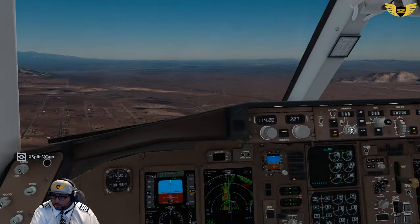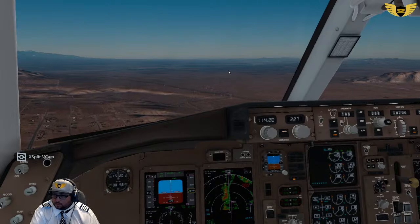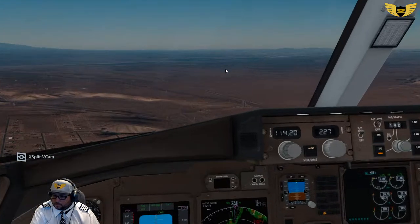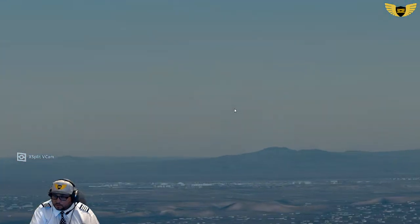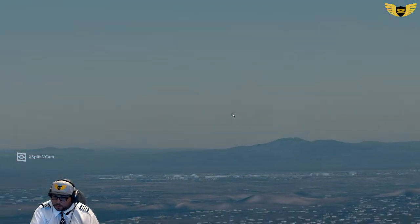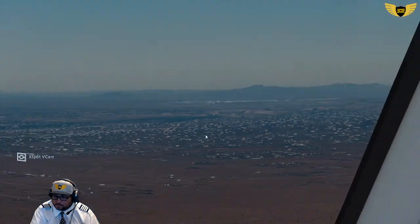Let's go and reduce our speed a little bit more here. We're going to go to 190. So yeah, that's right over there. That's the airport we're going to. That's the whole logistics base over there.